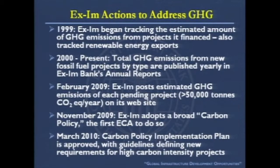But just to step back and go through some of the milestones of Ex-Im's efforts with respect to greenhouse gases, we first began calculating and tracking greenhouse gas emission amounts on the fossil fuel projects that we were considering since 1999, as well as the renewable energy projects and exports that we have supported. We began reporting those results as an aggregate in our annual report starting in 2000.